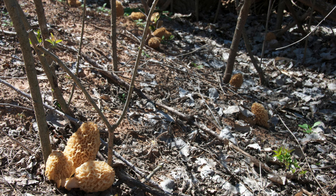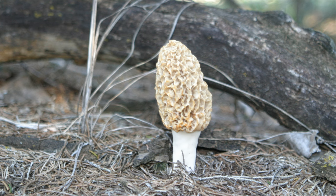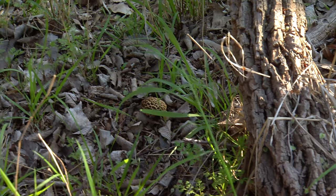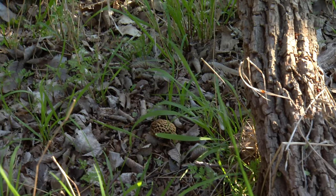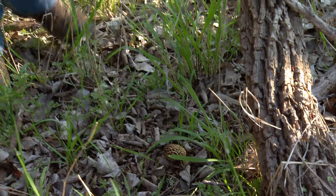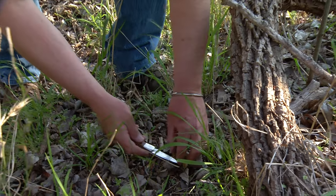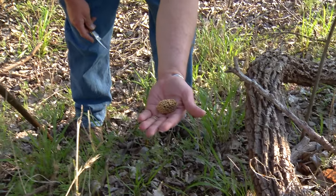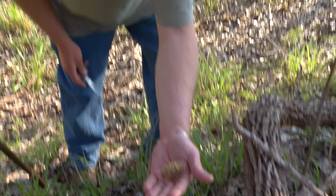Number one, but number two, they're special because they only come up during a really small window early in the spring, usually 3 or 4 weeks in the spring, and the morels are gone. It gets too hot and they stop fruiting. So you have a very limited time frame to go out and find them, and that makes them extra special.